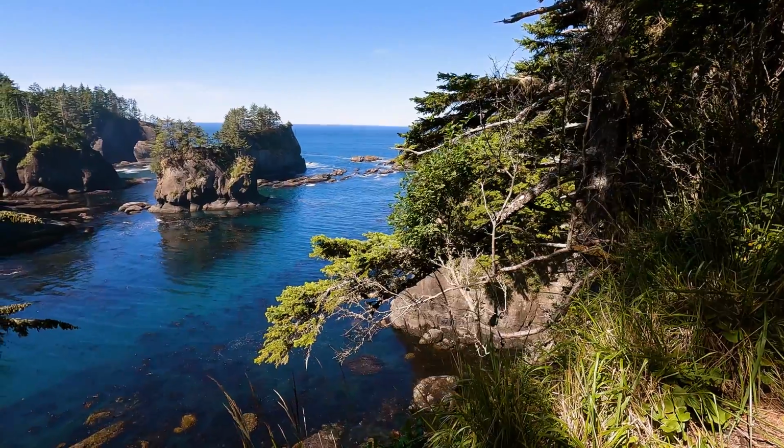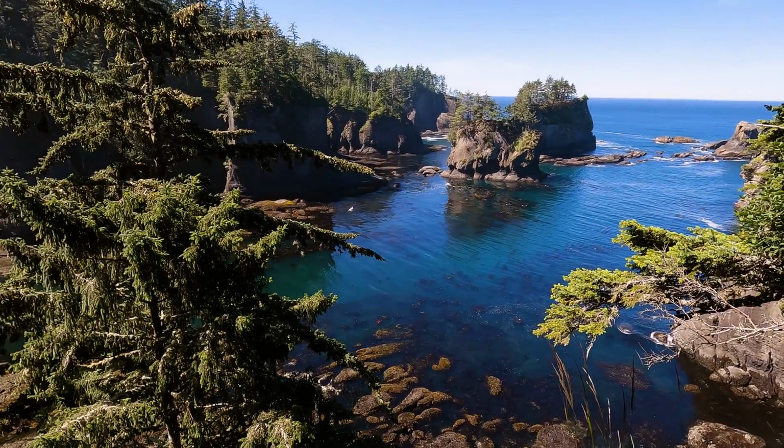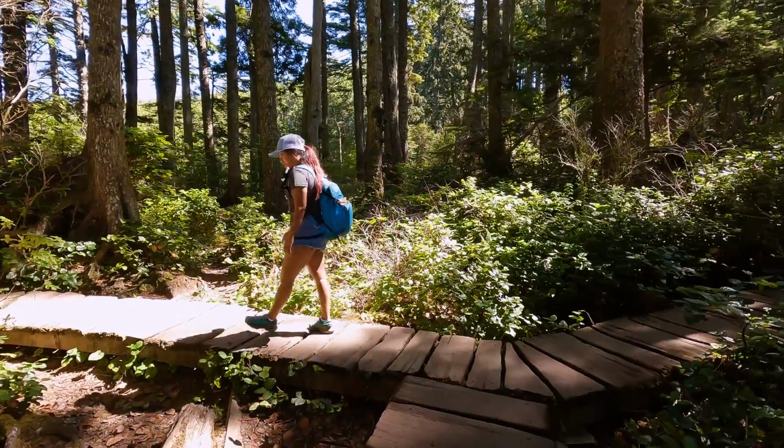The first overlook that you're seeing right here will give you the best views of the south side of the point. The teal and blue water that you find around here is so beautiful, and we would love to bring the kayaks up here at some point.